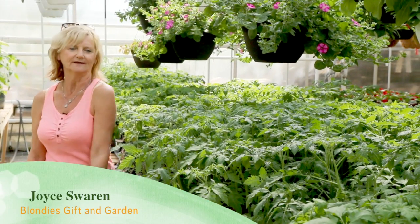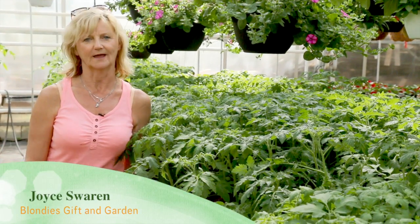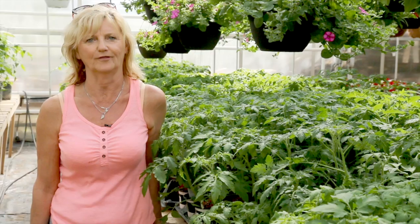There's nothing better than eating your own vegetables from the garden that you grew, and today we'll give you some tips on how to grow them.